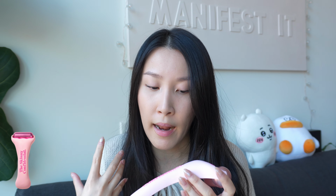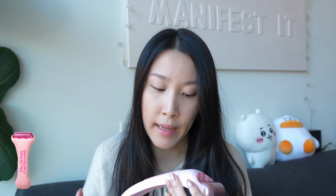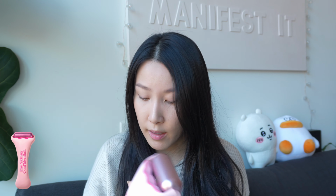I understand that, for the custom design and everything, it's not the cheapest to make, but I think this is very expensive for an ice roller. You could probably find more affordable options if the aesthetic part wasn't as important to you. But again, I enjoy it. I would recommend it to my friends, but I do think it is on the pricier side.